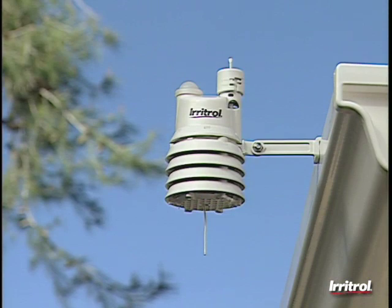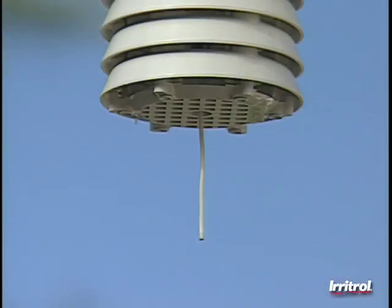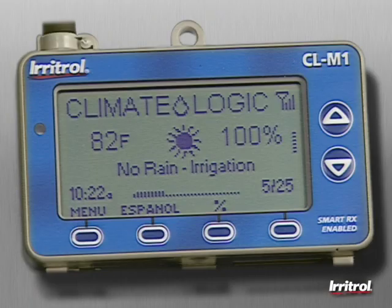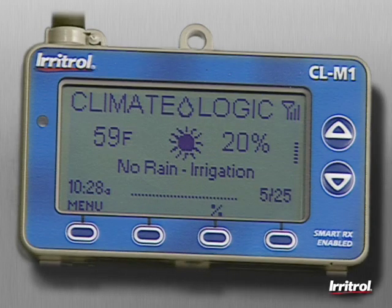With the system up and running, the weather sensor will gather the day's data, sending it to the receiver module. Then, at 8 o'clock in the evening, the Climate Logic system will take over and make its first water budget adjustment. During the hottest, driest weather, the module will display 100% and direct the controller to use full watering run times. Cooler weather will cause the system to adjust the run times to only a percentage of the total time originally scheduled.